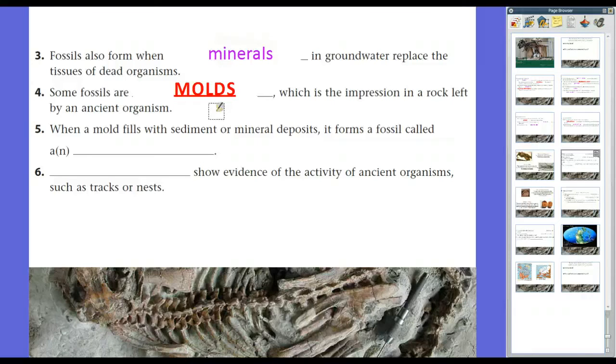And the gelatin, you shake it out, it falls out. Oh, look, there's like our little Christmas tree Jello. Well, that Jello would be a cast. Okay, so when the mold fills with the sediment or mineral deposits, it forms a cast.